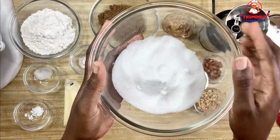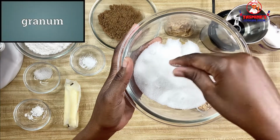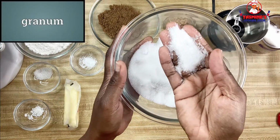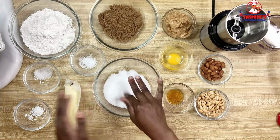And by the way, the word granulated comes from the Latin word granum, which means grain or seed, and it's simply sugar with the molasses stripped out of it.